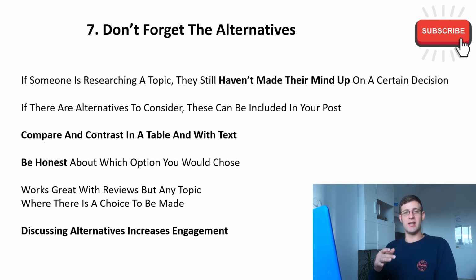Number 7 is don't forget the alternatives. So if you're writing a blog post where people have a choice between doing one option and another option, then don't just talk about the first option for the whole post. Introduce the alternatives and compare and contrast them against each other using tables and text. And one of the key things that I see people messing up on with blogging is that you have to be honest about your alternatives.